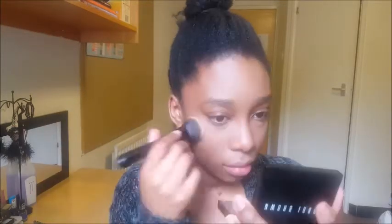My concealer, I'm going to go back in with my brush that I used to put my foundation on and just blend everything to make it look like there are no lines. Right, today I'm going to kind of contour and bronze, but I'm not really going to contour too much because I don't really need to, because I'm not going anywhere. But I'm going to use the Black Radiance pressed powder.